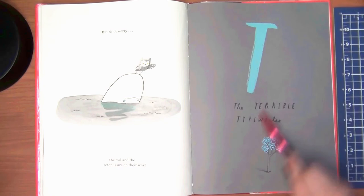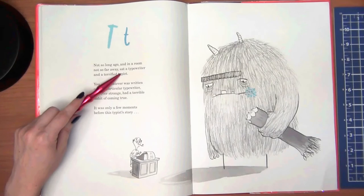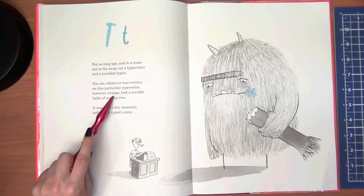T. The terrible typewriter. Not so long ago, and in a room not so far away, sat a typewriter and a terrified typist. You see, whatever was written on this particular typewriter, however strange, had a terrible habit of coming true.